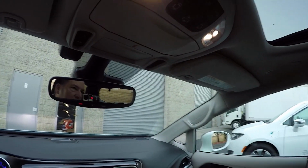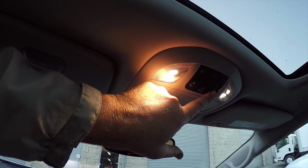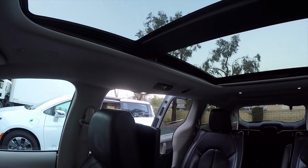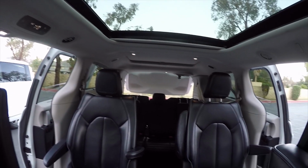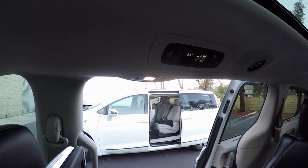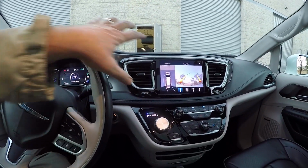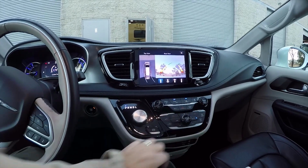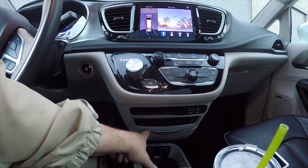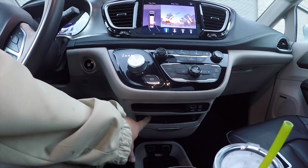Power doors, I can open and close the doors from the driver's seat. Passenger door opening, trunk opening. Both doors are power. Auto climate control for the passengers, or you can lock that out if you don't want them messing with it. You can open and close the vents. You have 3 separate temperature zones, so you can control everything from right here. You have a little Blu-ray disc player right here in the center console.